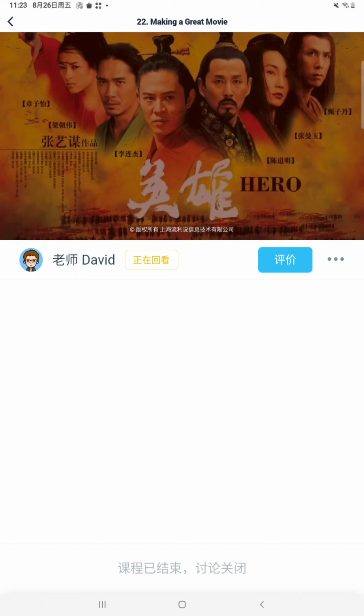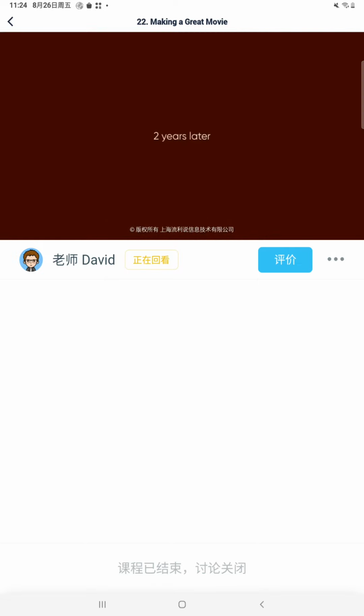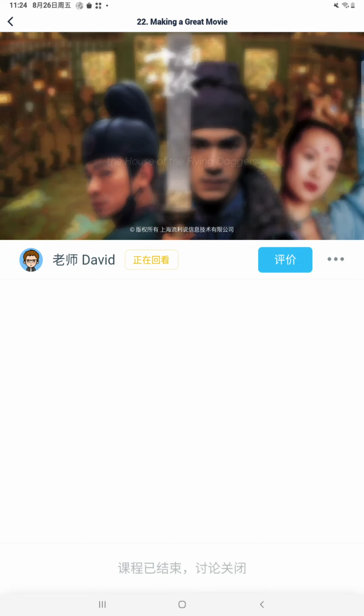Consider the historical epic genre in China. In 2002, Yimou Zhang directed Hero to much critical praise and box office success. In fact, the film was the highest-grossing motion picture in Chinese film history and was nominated for Best Foreign Language Film at the Oscars. 2 years later, Zhang had another success with The House of Flying Daggers, which made $92 million on a $12 million budget.